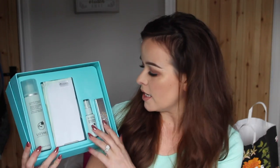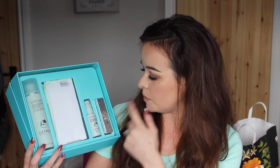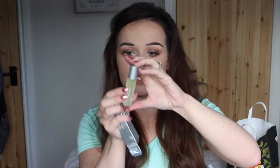2 muslin cloths, an Instant Boost Skin Tonic Spritz, and a Super Skin Concentrate for Night. That concentrate, I'm going to take them out because it's shining on you. The Super Skin for Night I've heard really, really good things about, so I'm so excited about trying it. So if I take this one out first, that's what the Super Skin Concentrate looks like.